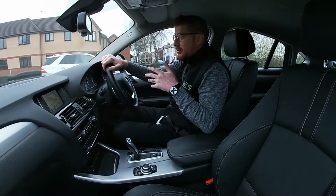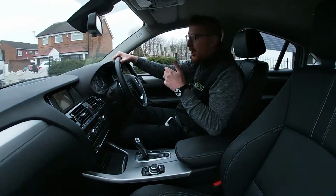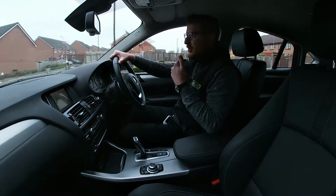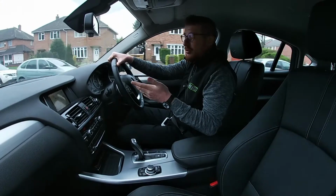And you have quite a pleasant driving experience from it. Now obviously the performance isn't that of an M car, but you wouldn't look to purchase one of these if that's what you were after. This is a great car for long commutes in a luxurious environment, and what it sets out to do, it does really well.